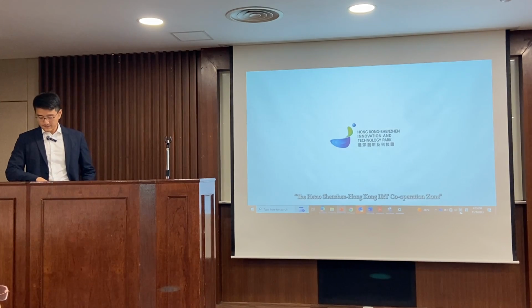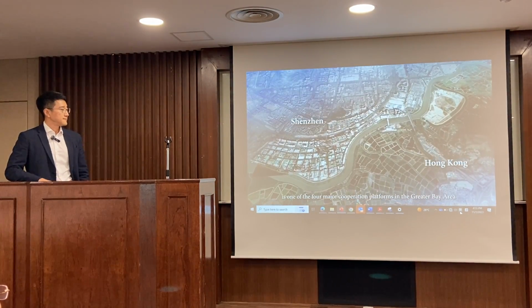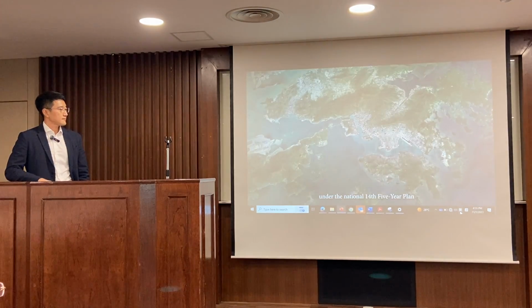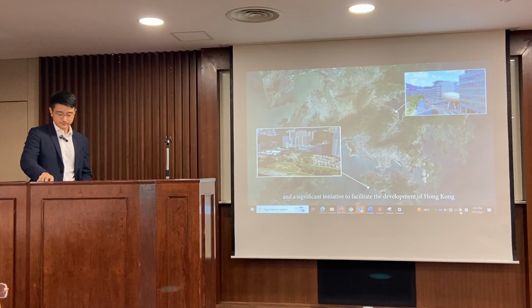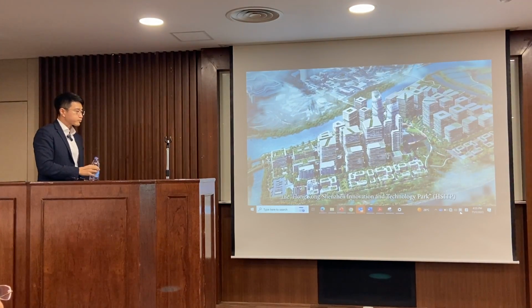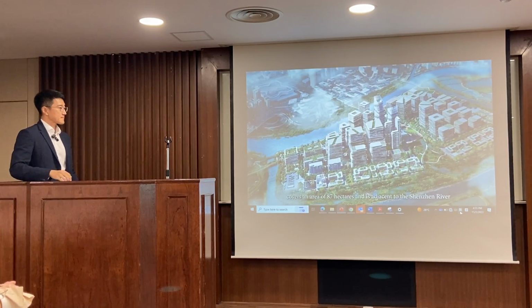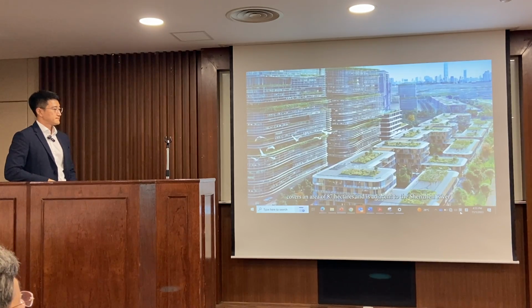HK-Shenzhen Hong Kong I&T Cooperation Zone is one of the 4 major cooperation platforms in the Greater Bay Area under the National 14th Five-Year Plan and a significant initiative to facilitate the development of Hong Kong as an international innovation and technology hub. The Hong Kong section, known as the Hong Kong-Shenzhen Innovation and Technology Park, HSITP, covers an area of 87 hectares and is adjacent to the Shenzhen River.